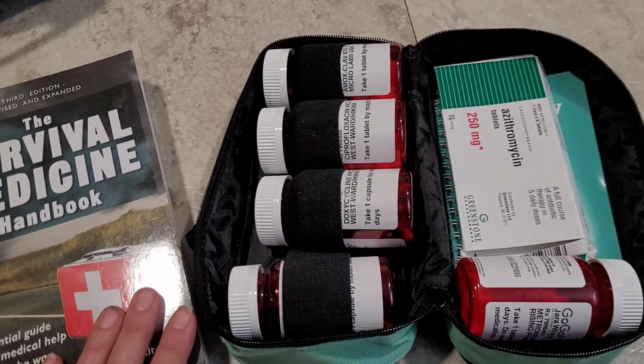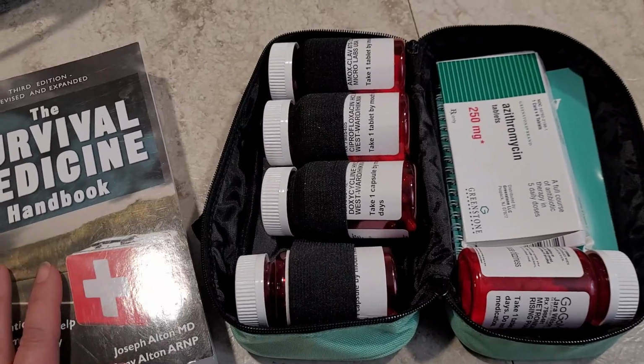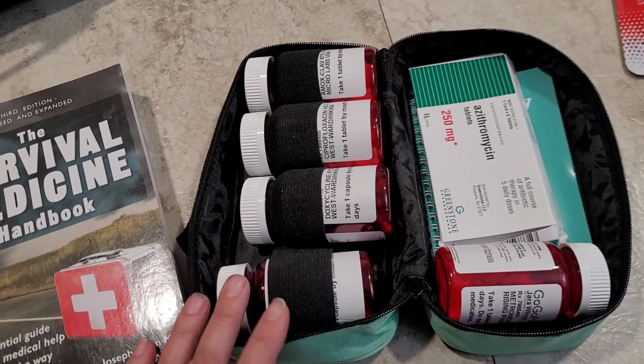And something that might typically just be sort of a minor annoyance, like a UTI, could become something much more serious if it's not able to be treated. So this is definitely a good thing to have on hand.